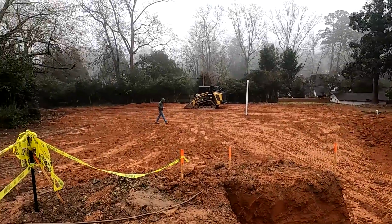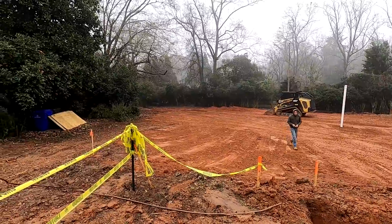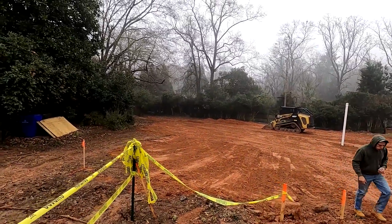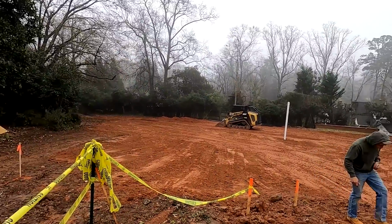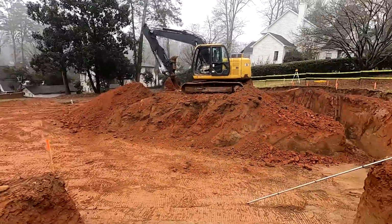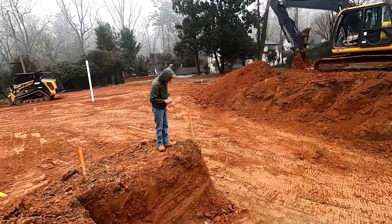And Josh is still pushing it off down that way. Got a little bit more to fill, and then once we finish the filling, we're going to do a ramp coming up this way for dirt, to be for backfill, and some is probably going to need to be hauled off. Not sure how much yet.